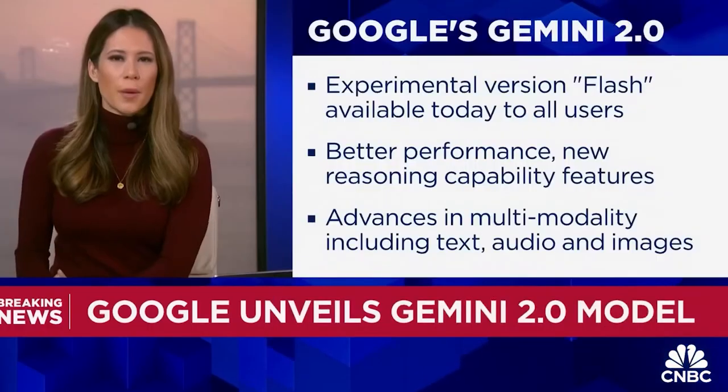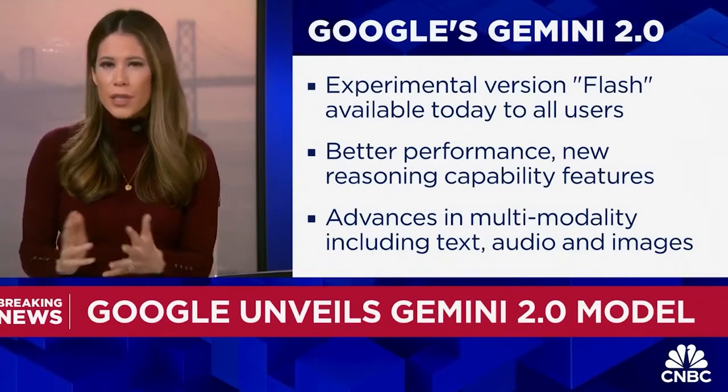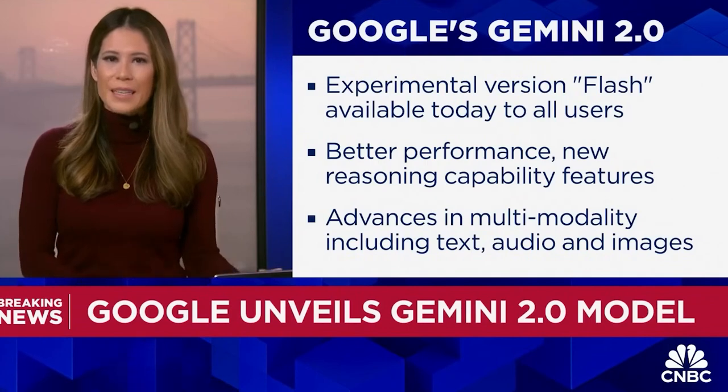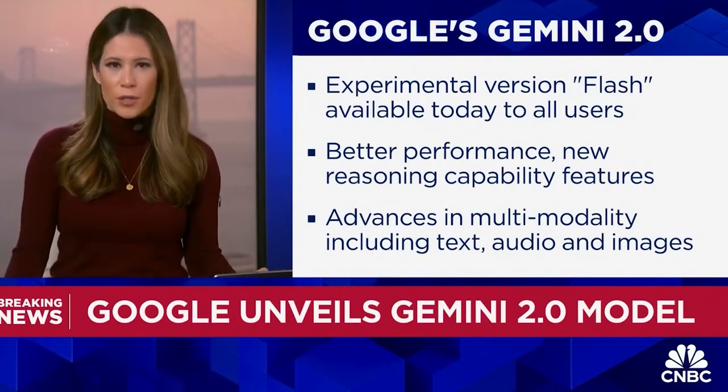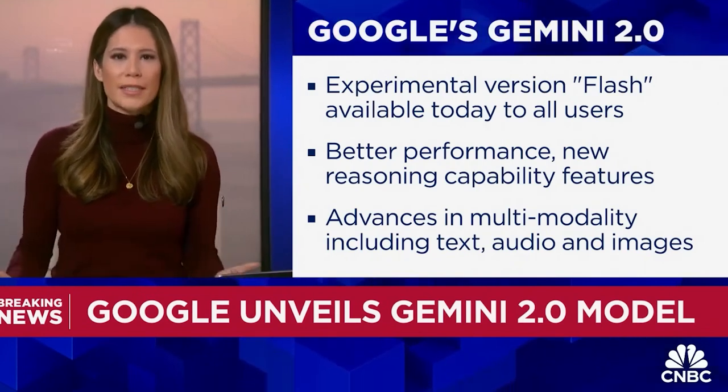Also, Google now announcing the next generation of its large language model, Gemini 2.0, what it's calling the next era of models built for the agentic era. An experimental version called Gemini Flash will be available today to all users, along with new features that include reasoning capability and advances in multimodality, all meant to get us closer to that next leg of this AI race, a universal personal assistant or agent.